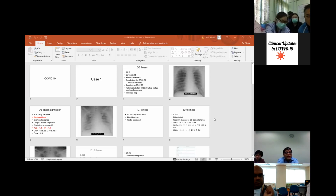Next question: do the medicines need renal or liver adjustments? Kaletra and interferon don't need adjustment. Both of the other drugs that we use do need it.